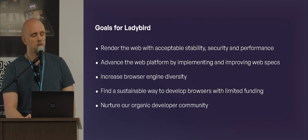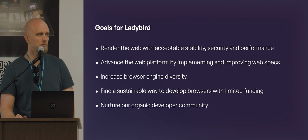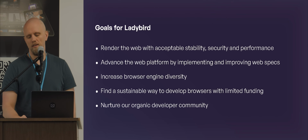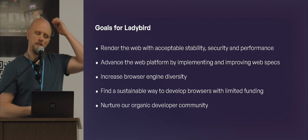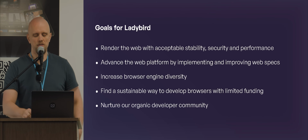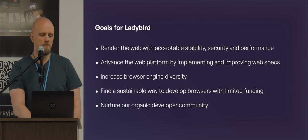We also want to advance the web platform by implementing the web specs and improving them as we go. We are the first people to actually take the web specs and implement them from scratch in a very long time. All the other browsers started long before the specs existed. They're that old. So we are just taking the specs and implementing them and finding a lot of issues and working with the standards bodies to improve the specs.